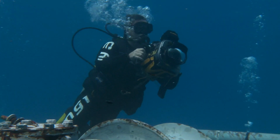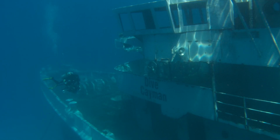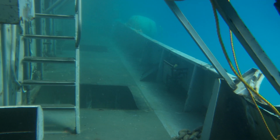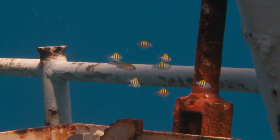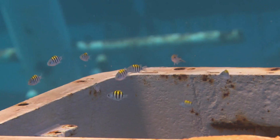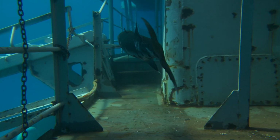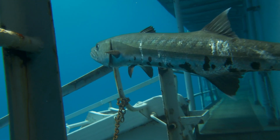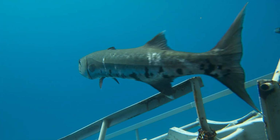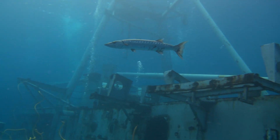Just minutes after sinking, a few divers were allowed underwater to take a look. The ship landed almost perfectly upright, a great relief to project organizers. Not surprisingly, small fish immediately moved on board, using the superstructure as shelter. And not long behind them, big predators like this barracuda ventured onto the ship. In a short period of time, the Kittiwake would become one of the top attractions in the Cayman Islands, both for fish and for tourists.